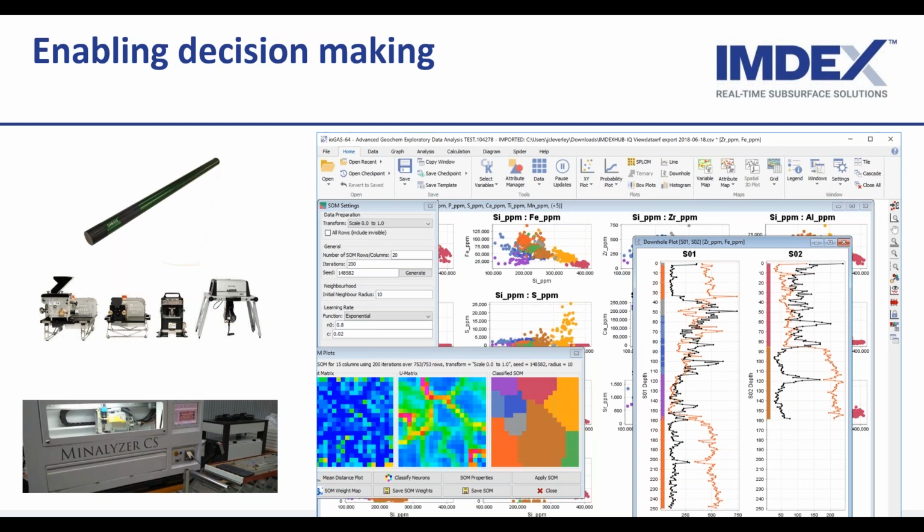And down the bottom there, a bit of a plug, I guess, for Minalyze, who we've been working in partnership with. They now create GAS files off the back of their technology, which allow you to then start interpreting the sorts of data you collect off that system in near real time. And of course, that's what you can see over on the right there. That's IOGAS, our desktop analytics platform.